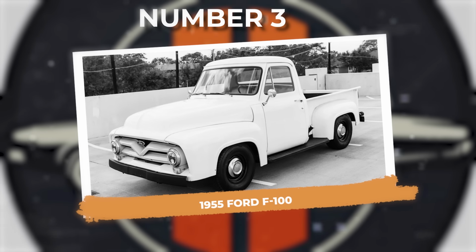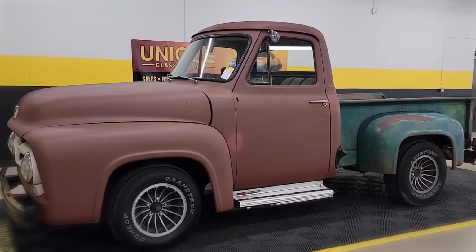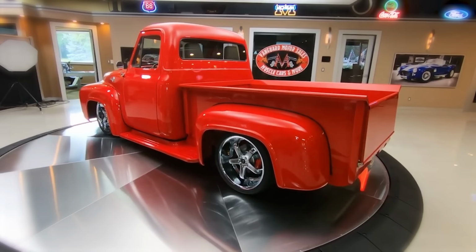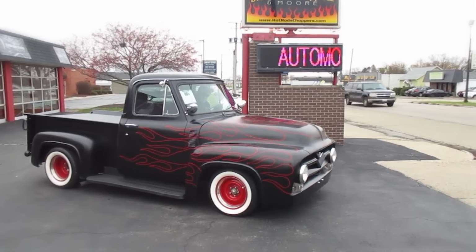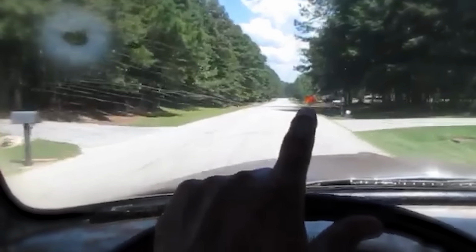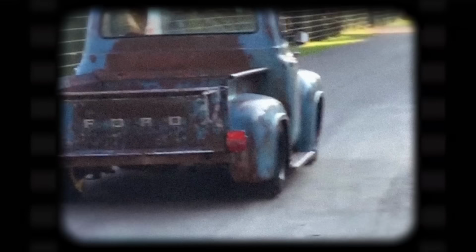Number 3. 1955 Ford F100. The Ford F100, part of the second generation of the F-Series, was produced from 53 to 56. This era saw significant upgrades in design and function as Ford aimed to compete with Chevrolet's Task Force trucks. The 1955 F100 featured a wraparound windshield and a redesigned dashboard, which were considered modern for that time. It also came with optional power brakes and the Ford-O-Matic automatic transmission, enhancing its user-friendliness.